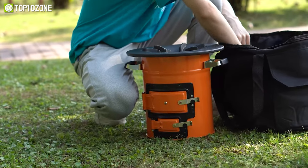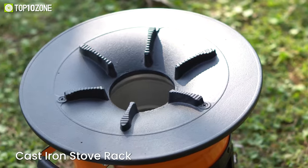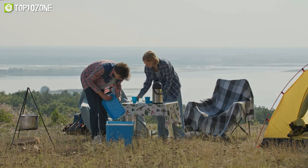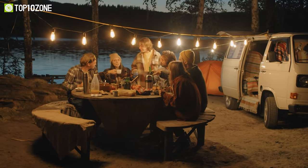Besides, the Anbull stove is not just convenient, but also versatile. Its 6-pronged cast iron stove rack can support various cookware, including flat or rounded bottom pots, frying pans, barbecue sets, teapots, and even Dutch ovens. You'll be able to whip up all your favorite outdoor meals with ease.